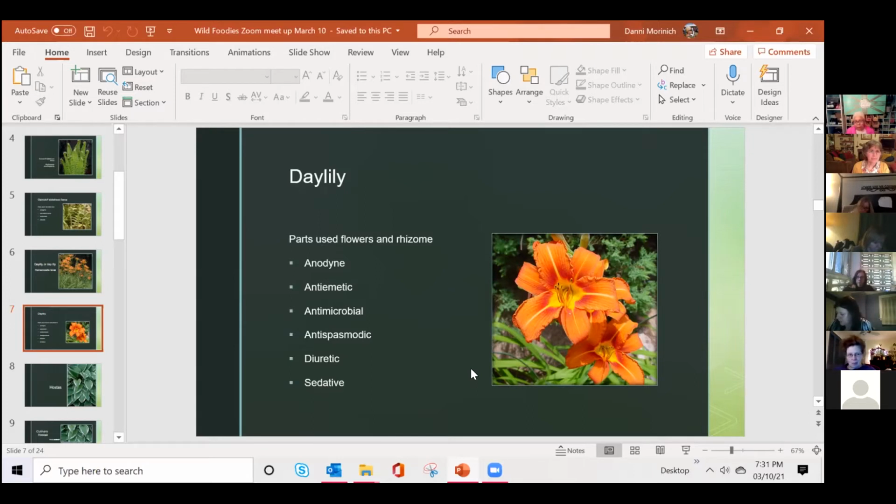This one has also been used historically for women who are suffering from pain in childbirth. This was one of those things that if they saw it in the spring, they would feed you a flower or make a simple tea out of it to help ease that.